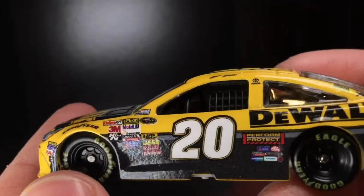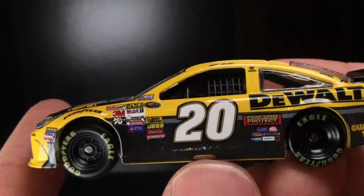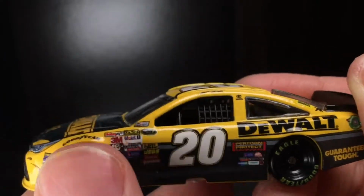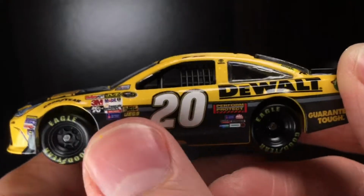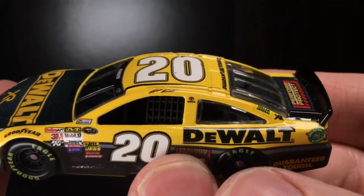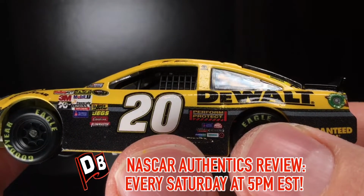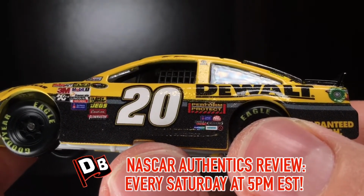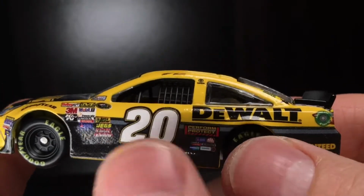Got these ugly, I'm talking ugly PTC tires. These things are balloon tires, folks. These things look horrible. I mean, just look at the body. It doesn't look that bad, right? But when you look at these wheels, man, oh my God. So you got the DeWalt logo over there on the left side. You got, what is that, Perform, Protect. You got Sherwin-Williams, Mac Tools, Lincoln Welders, Freightliner, Siemens, Doosan. You got the number 20 there.